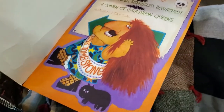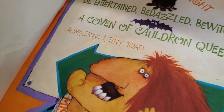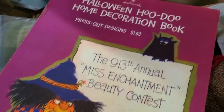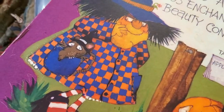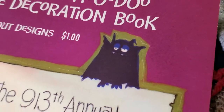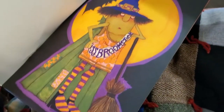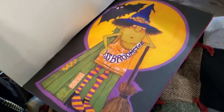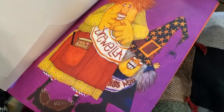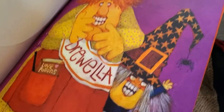Oh my god. Envision one tiny toad. Look at this face. He's very grumbly. And it's a Hallmark Halloween. Oh, she has a rat in her pocket. Home decoration. Look at the back. Oh my god, she is awesome. Unused? Miss Tombstone. Oh, she's fancy. Miss Broomstick. Oh my god. Bruella? Oh, she has love potions. I have to get this.